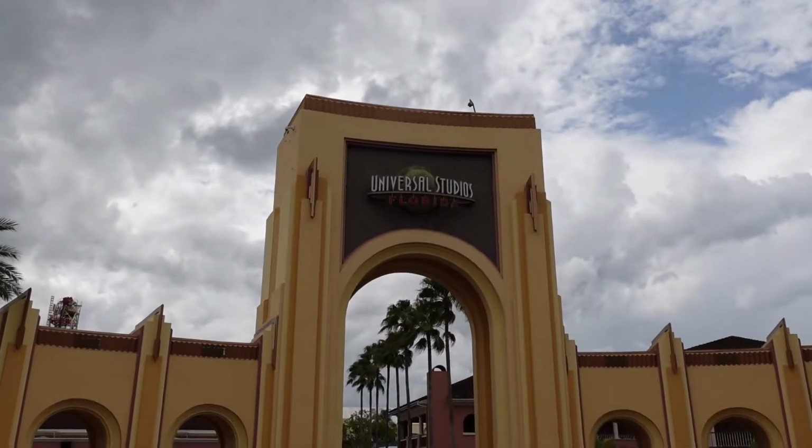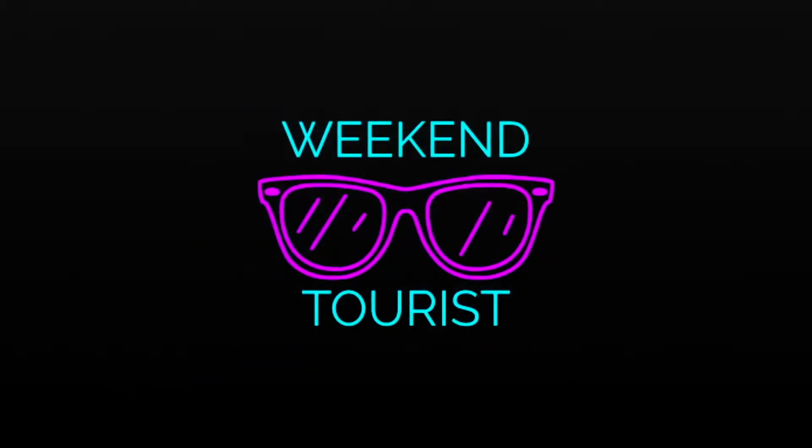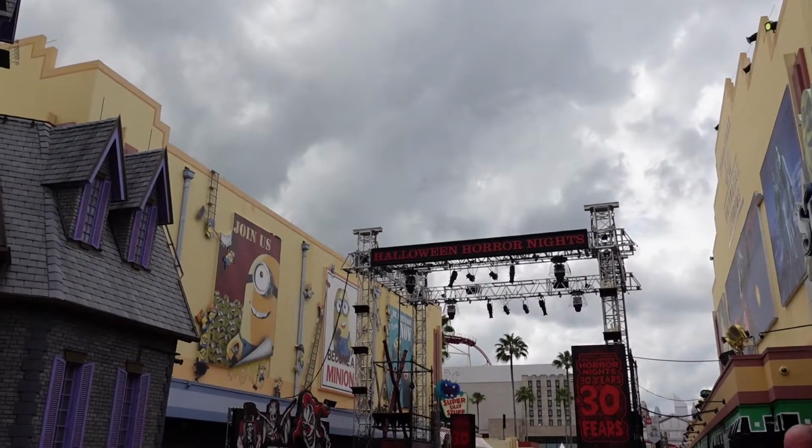It's really happening. And of course, by it, I mean Halloween Horror Nights. Any other year that wouldn't be that significant of a thing. But after we went through last year, with the cancellation of it, it's pretty awesome. The festivities officially begin on September 3rd.